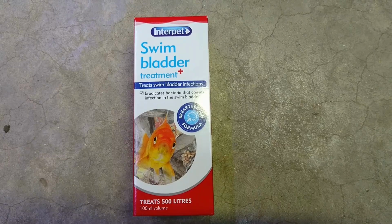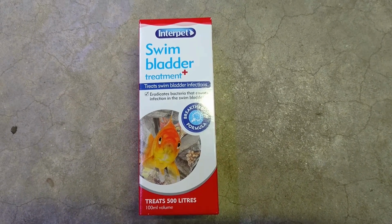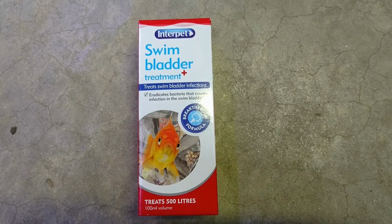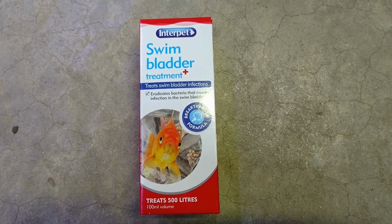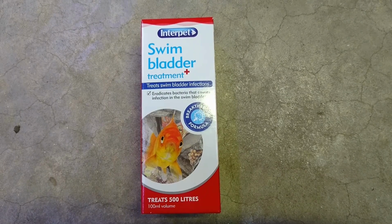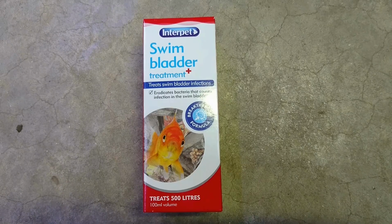The only thing you need to find out is why the goldfish got that bacterial infection, and normally under good conditions they won't. Generally it's caused by poor water quality. So buy yourself a test kit or go to your local shop, get your water tested, and then resolve any issues you have with your water quality.